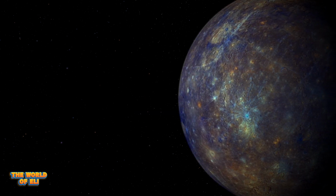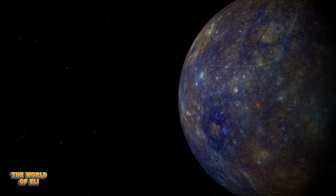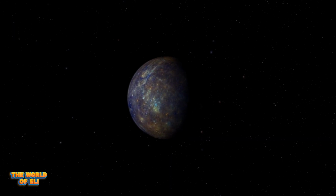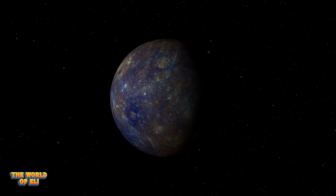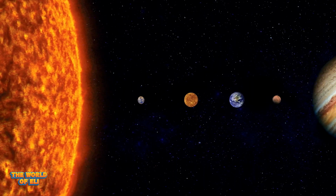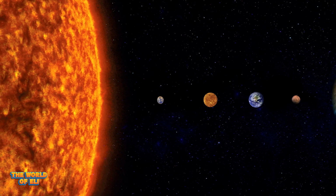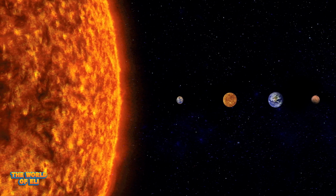Even though Mercury is the closest planet to the Sun, its surface can still be extremely cold, thanks to its lack of a heat-trapping atmosphere. The temperature during the day can reach a scorching 800 degrees Fahrenheit, but at night, temperatures can plummet as low as minus 290 degrees Fahrenheit. Mercury is the smallest planet in the solar system. The planet is approximately 3,030 miles in diameter, making it about as wide as the United States.